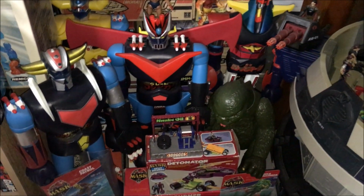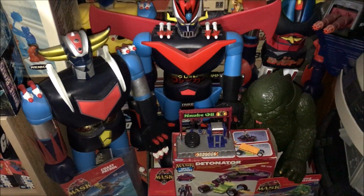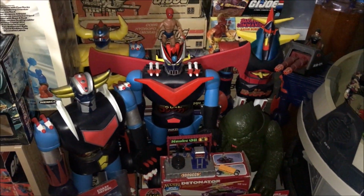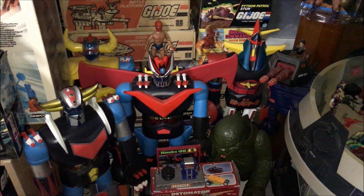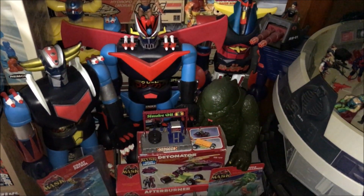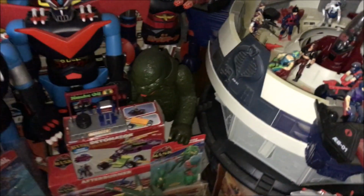Let's see. Gold Rack is pretty rare. I don't really know if he was even sold in the States. Yes, they are. They're like, I think 24 inches tall. Wow. And surprisingly enough, Godzilla is actually the smallest.